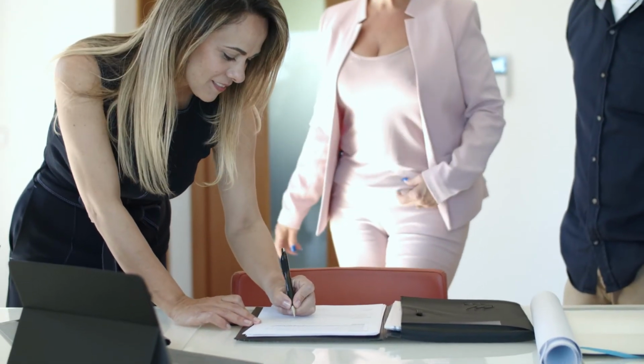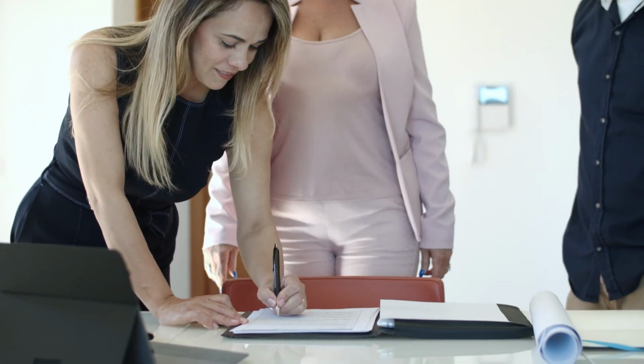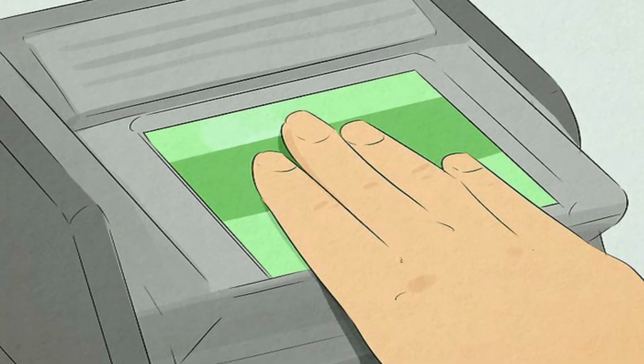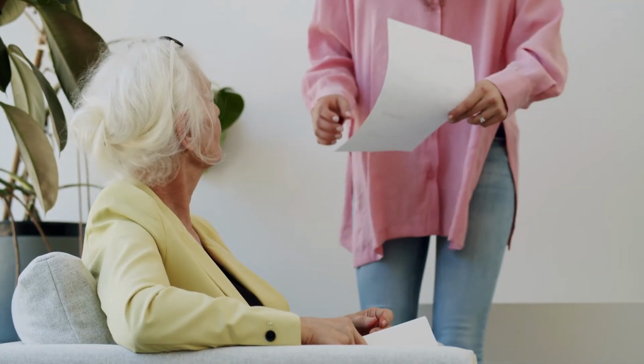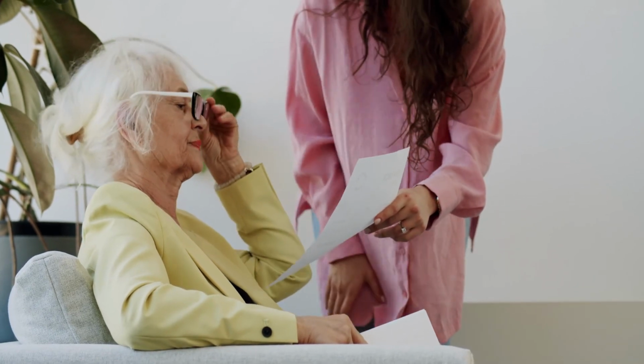Go to your biometric services appointment. After USCIS receives your application, they'll send you a notice with the date, time, and location of your biometric services appointment. The appointment will be scheduled at an application support center, ASC, near you. Bring your appointment notice and a valid, government-issued photo ID with you to your appointment.